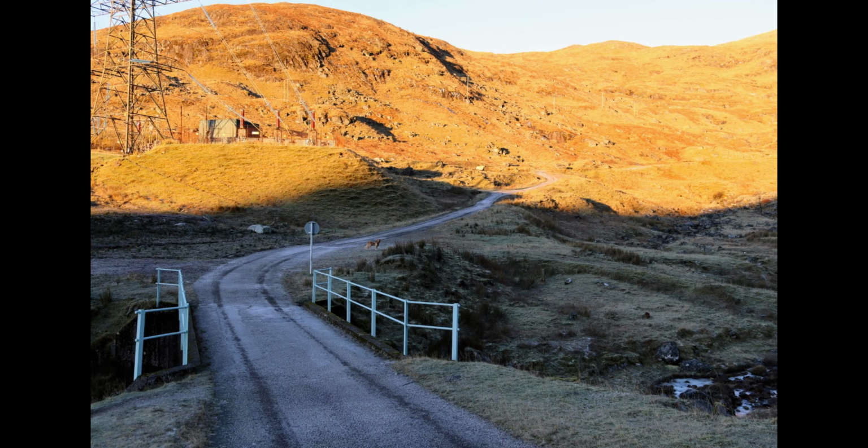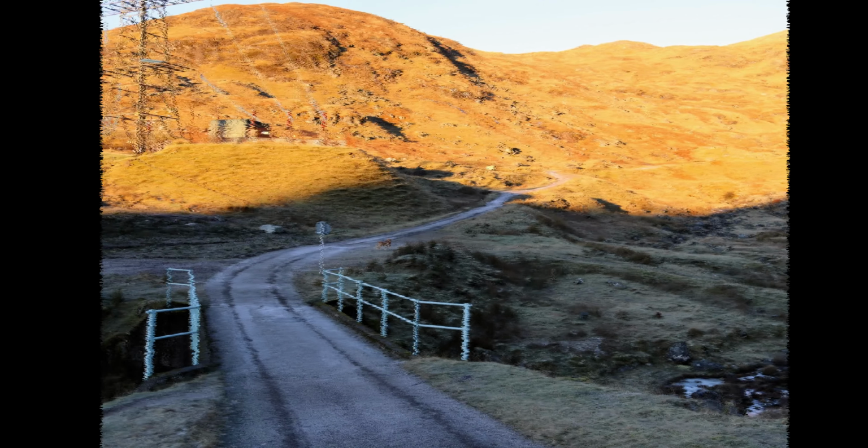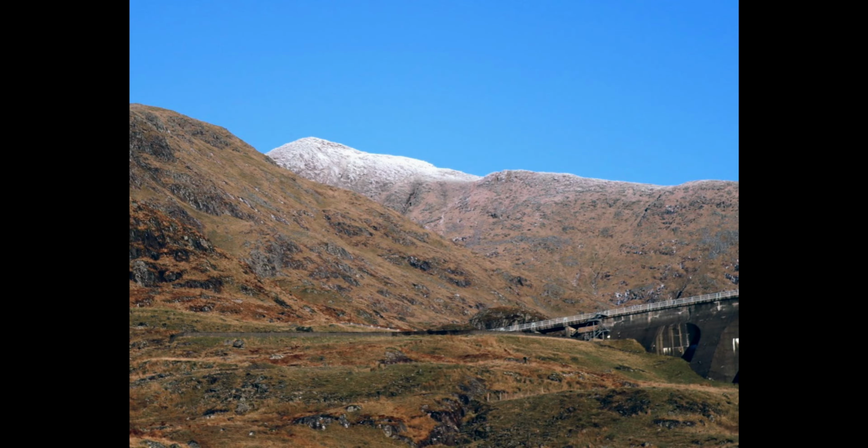Those of you that are Star Wars fans may recognise this area from the Star Wars TV series Andor, where some of the episodes were filmed and they actually used the dam that you can see as an Imperial base. Being a Star Wars fan myself and having recently watched Andor before I climbed these Munros, it was quite cool to be in the location where these episodes were filmed.